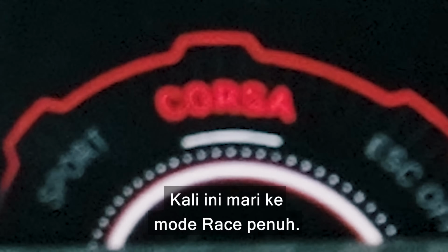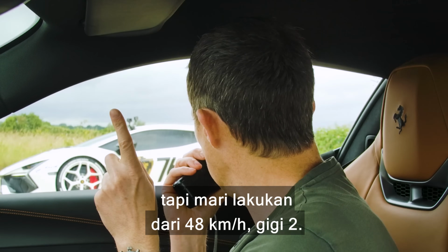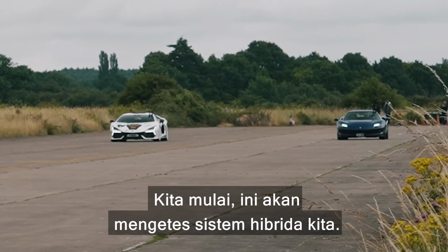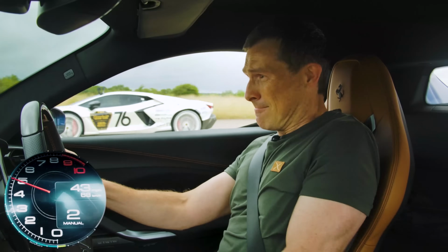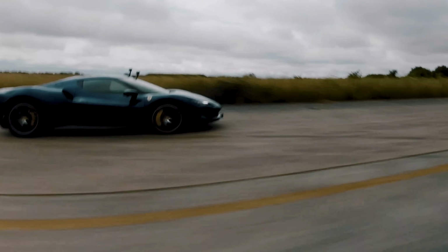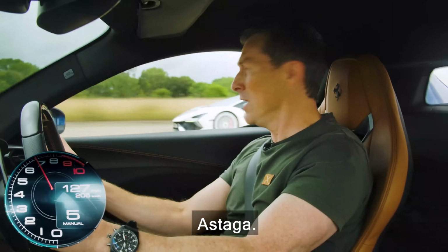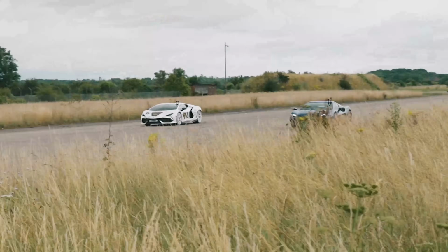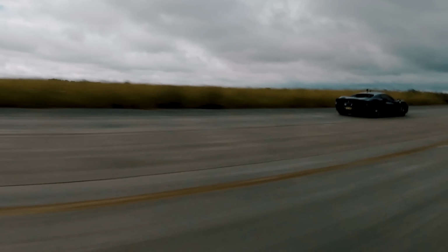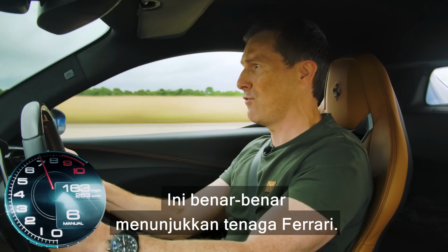This time, let's go in full race mode. We'll go manual mode for the gearbox, but let's do it from 30 miles an hour, second gear, okay? 30 miles an hour, second gear. Here we go. This will test our hybrid systems. 3, 2, 1, go. Bloody hell. Honestly, this is just testament to Ferrari's power.